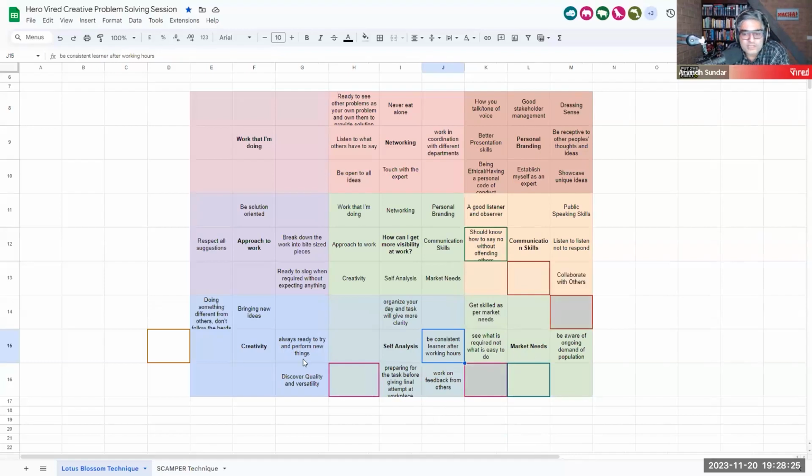Suman saying, simplifying processes, staff productivity increased. All right, Suman, you've got to tell me where I have to add this, mate. So that's what I'm asking. All right, for creativity, doing something different from others. Don't follow the herd. Yeah, bringing in new ideas.